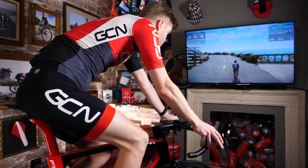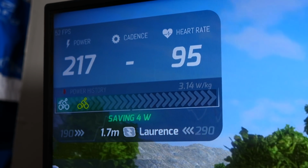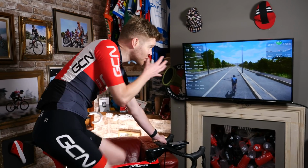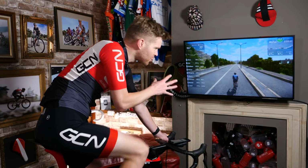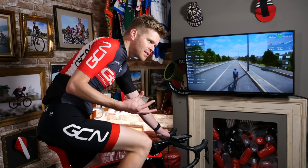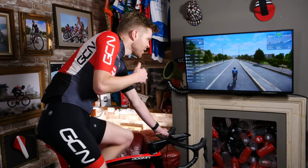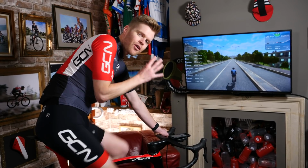There's simulated drafting and collision avoidance as well. And according to RGT, the simulated drafting is really close to real life. And when coupled with the braking and the collision avoidance, it means that races play out much more like races in real life. And they say that it means that the tactics in a race are far more important.